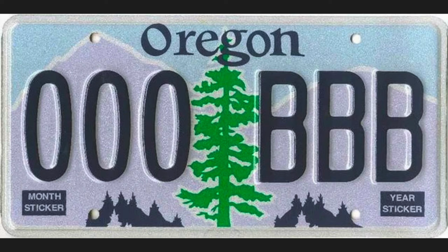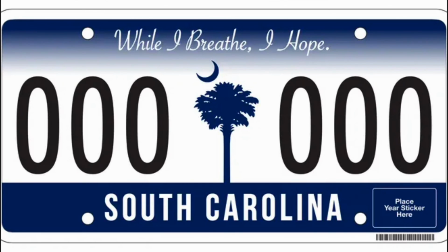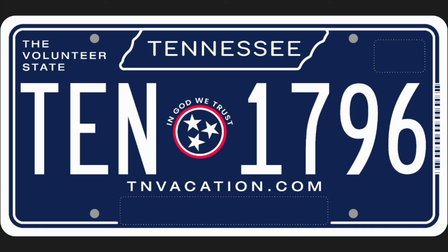Oregon, simple. I would rather have a little bit of a different color combination. I don't like how green the green is. Maybe if they made it a little darker, a little more blue-green or something, but then also made the colors in the background a little different, or maybe the text of the word Oregon a little different, it would be a little better, but in general, great design. South Carolina, great design, harkens back to their flag, the state flag with the crescent and the palm.